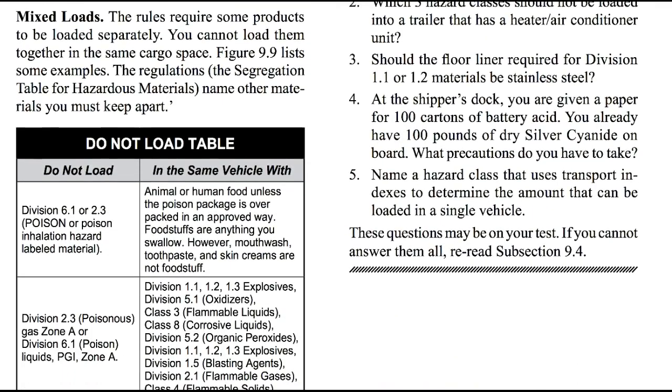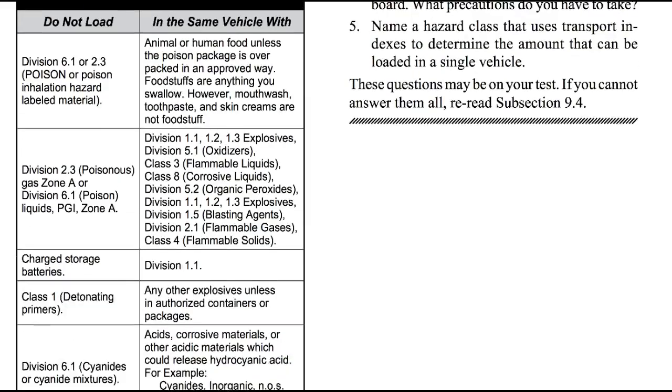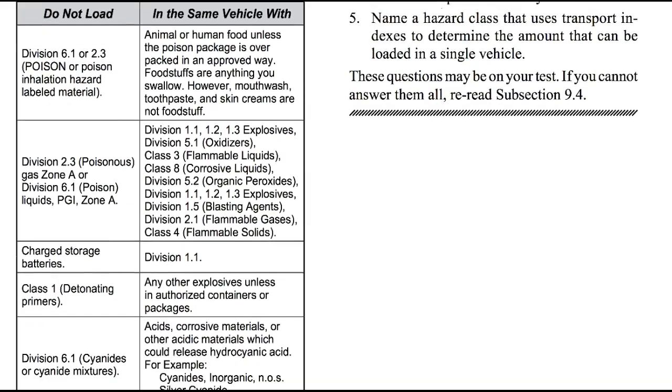Mixed loads. The rules require some products to be loaded separately. You cannot load them together in the same cargo space. Figure 9.9 lists some examples. The regulations name other materials you must keep apart. Here's Figure 9.9 on your screen.